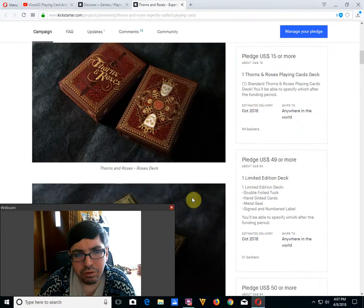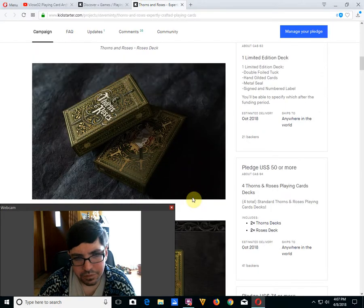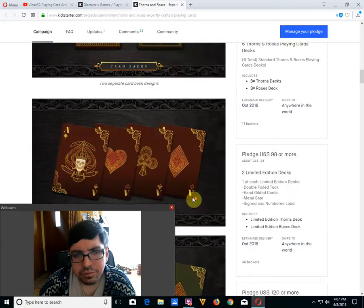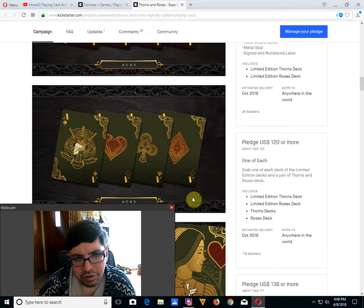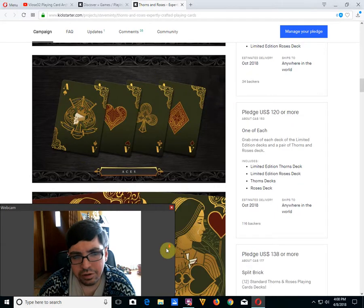Here's the Roses deck, obviously in red. Skulls on it. With a lot of royal type elements. And then the Thorns deck, it also has some skulls and crowns. Very interesting, unique looking back designs. But very nice faces. One deck is in red, and the other is in green. They have a lot of gold pips and colors. Beautiful aces. I like these little corner details they added in.